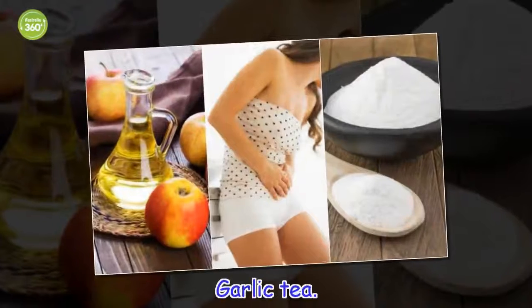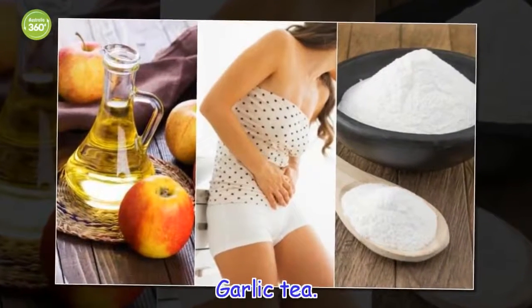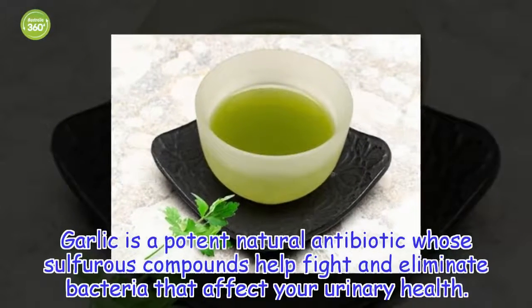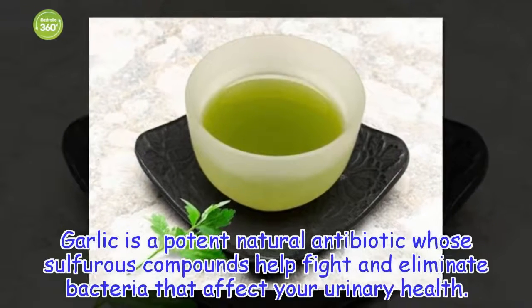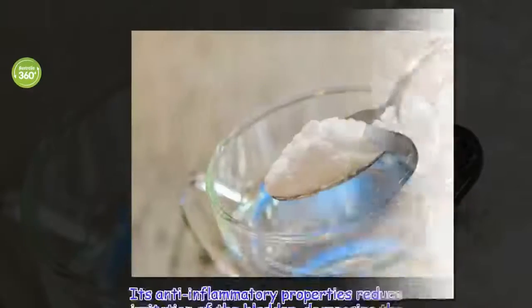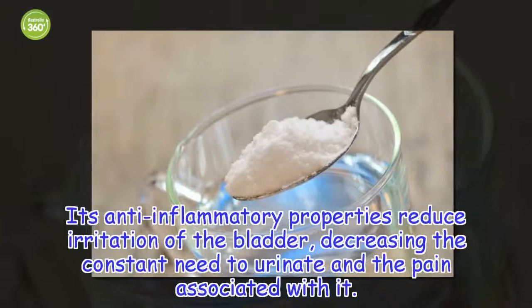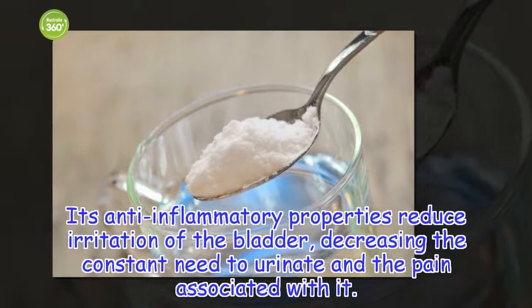Garlic tea. Garlic is a potent natural antibiotic whose sulfurous compounds help fight and eliminate bacteria that affect your urinary health. Its anti-inflammatory properties reduce irritation of the bladder, decreasing the constant need to urinate and the pain associated with it.